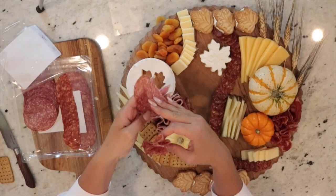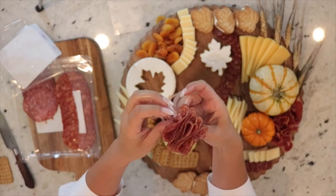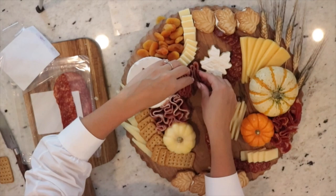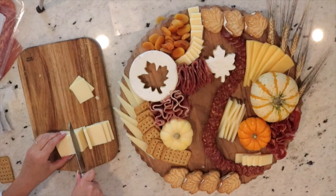So I'm just going to grab a piece of salami, I'm going to fold it in half, and then I'm going to fold it in half again. And then we'll just start to stack those until it is nice and full, and you can kind of just feather out the top just so it looks nice and open and fanned out, and fill in any areas that I would like to add some more. So I'm just cutting the halves into halves, and then I'm just stacking some of the areas that looked a little bit more empty so that we can begin going into our charcuterie board with some other things.